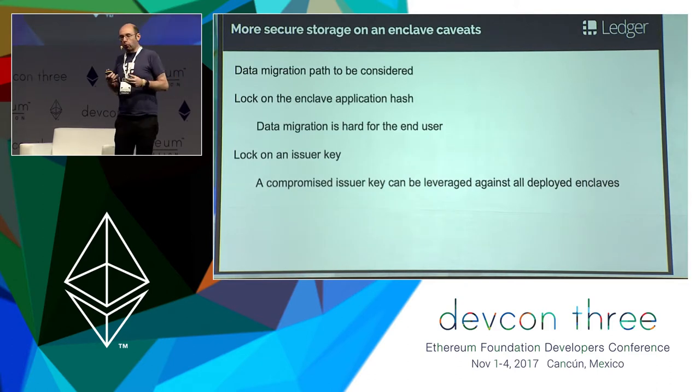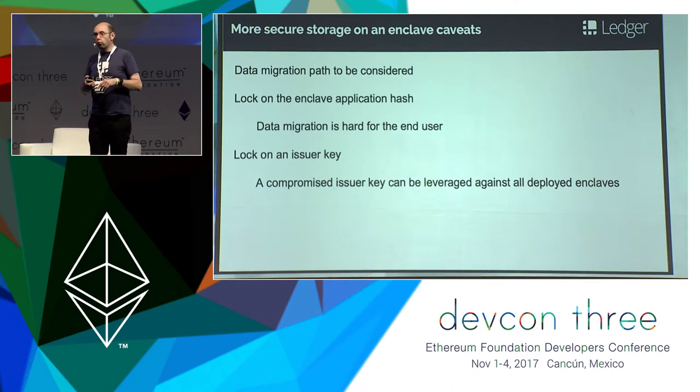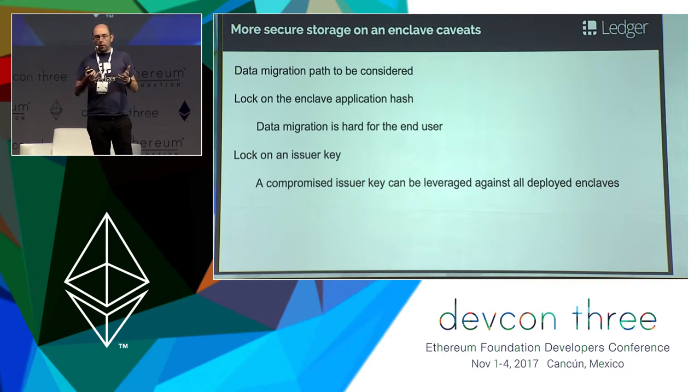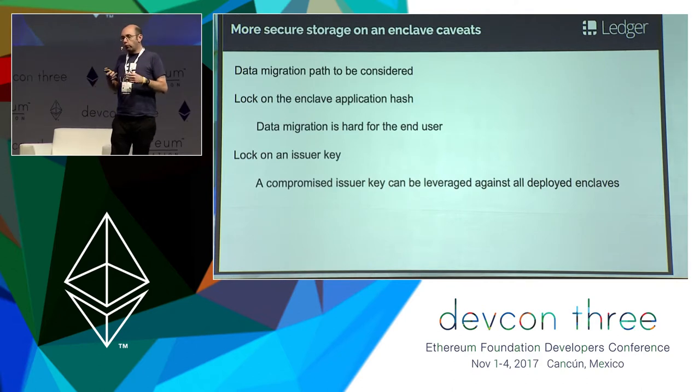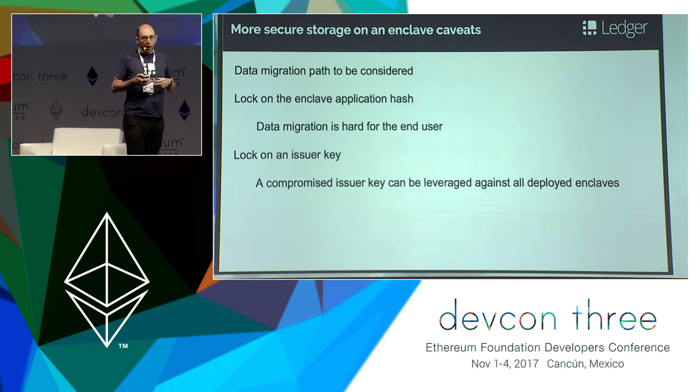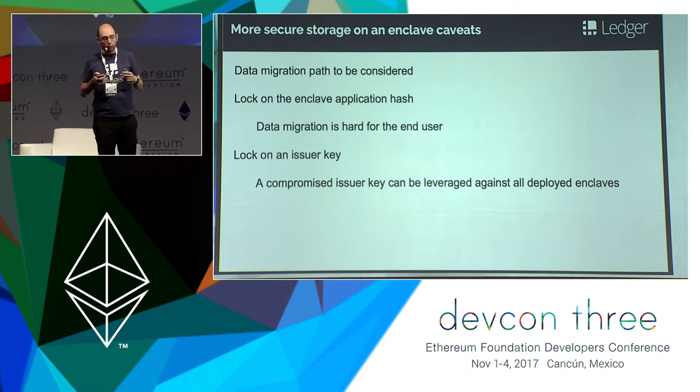Now, something else to consider specifically for SGX. Let's say you want to migrate data from one enclave to another. You have to consider if you want to lock your secrets to your application or lock your secrets to your issuer. If you lock to your application, then security-wise, it's quite safe, because if the application is modified, you lose the secrets. But it's not that nice for the end user, because then you have to repersonalize everything. If you lock to the issuer, everybody can update the application, but if you lose the issuer key, then you are going to be able to compromise all user data by just deploying a wrong enclave. So here again, you have a trade-off to perform between security and usability, and think carefully about it.